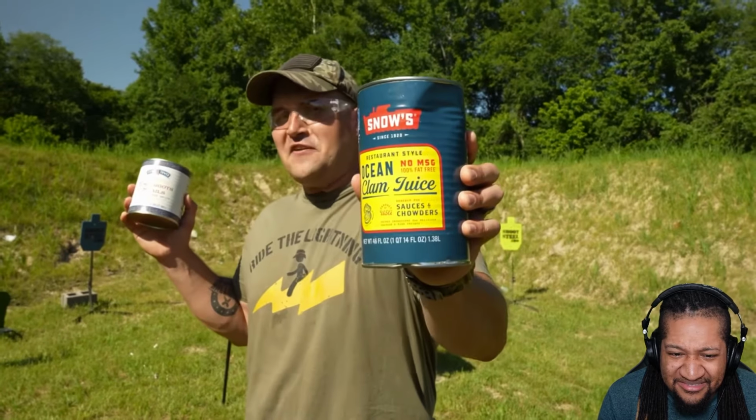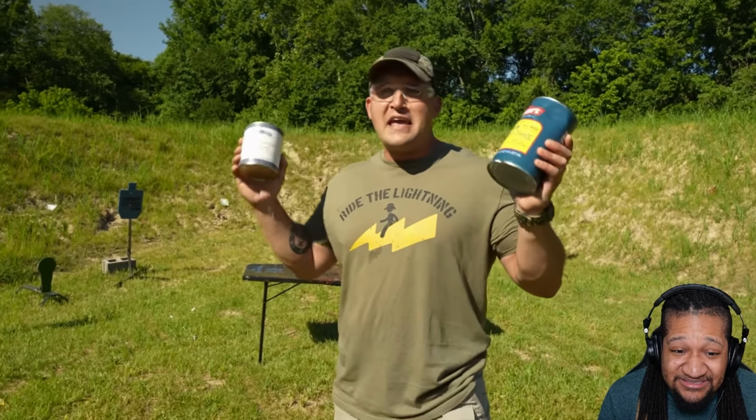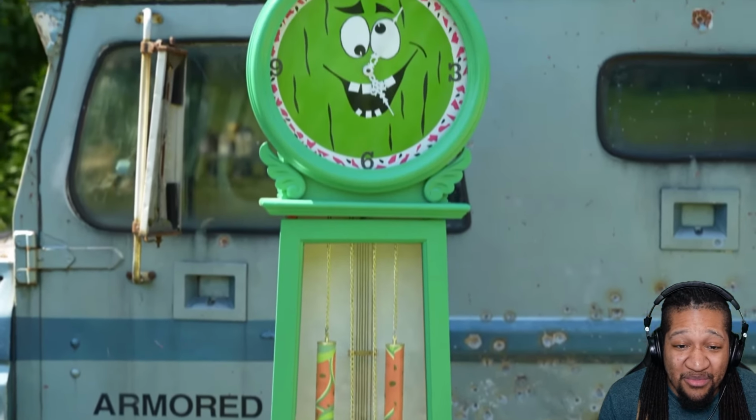This is a can of clam juice, and this is escargot, aka smelly, stinky snake. Watermelon time.